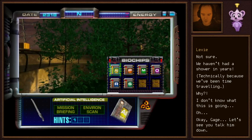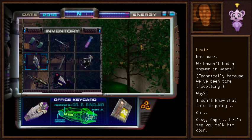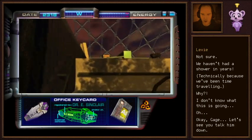The AI is here too. Maybe the AI will help us. What's going to be used to our advantage here? Maybe the office keycard will remind him of his old personality. I guess that message that was talking about how much stress Elliot Sinclair was under was prescient in retrospect. Alright, let's explore. We can go there. We can go there.